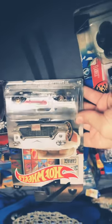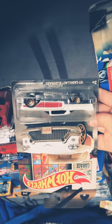on YouTube. So, get your Hot Wheels with you. So, we got the '57 Cadillac Eldorado for him.